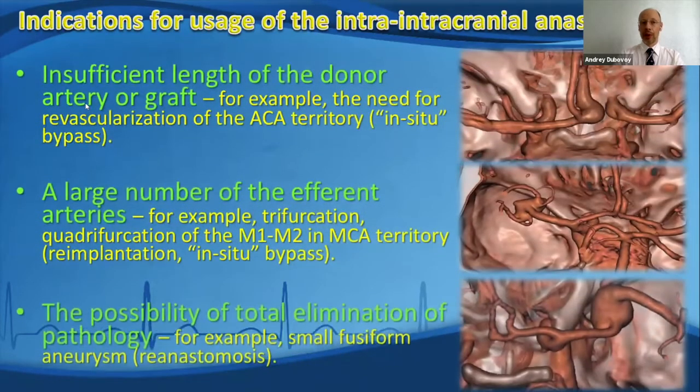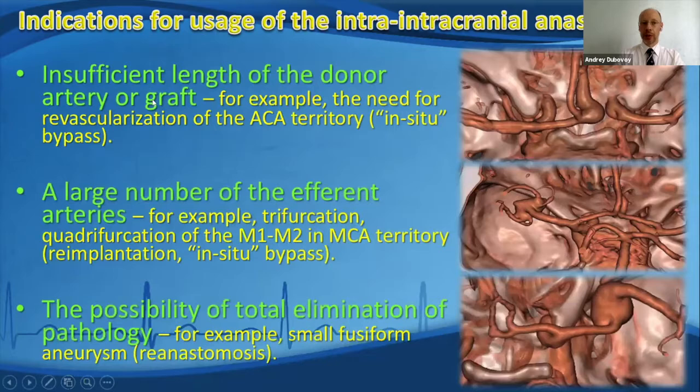First of all, if you have insufficient length of the donor artery or graft, for example, you need revascularization of the anterior cerebral artery territory, you don't use STA this time because the length of the STA is very short to reach the ACA territory. And you can use in-situ bypass between closely running A2 or A3 segments of the anterior cerebral artery.